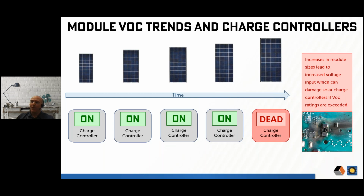All right, now similar to our PV current input example, increases in module sizes can lead to increased PV input voltage beyond the charge controller's VOC limit, which can permanently damage the charge controller and render it useless. So this slide illustrates an example where every few years, an off-grid system design swaps out an existing module for a newer, larger module with a slightly higher VOC rating. The incremental changes every few years don't cause any problems until finally the module's VOC reaches the limit that's too high for the charge controller to handle, and the controller is destroyed.